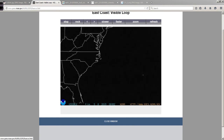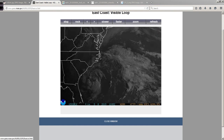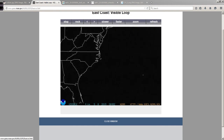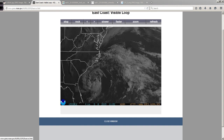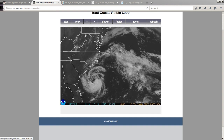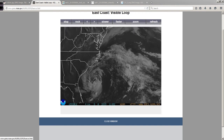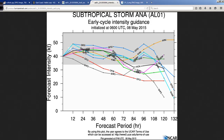And just for what it's worth, in an average year, we typically see anywhere from 95 to 105 ACE points, somewhere in that range. This year, the forecast is for only 40 total from Colorado State University, one agency forecasting that, only 40. So Ana would start contributing towards that predicted 40 once it becomes a tropical storm. Now, the intensity guidance, most of the models indicating that Ana peaks out here around 45 knots or so, seems to be a good average, and that's about 50 miles per hour.